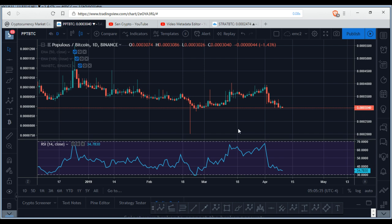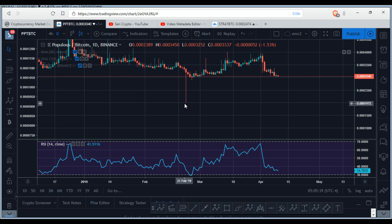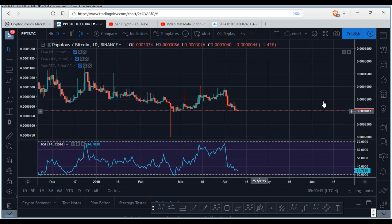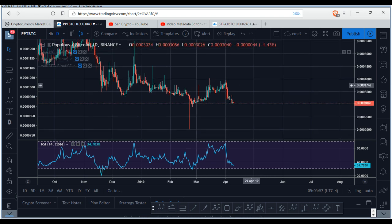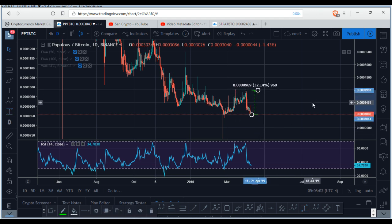So it is pretty surprising to see Populous back to like 30,000, but hopefully we're not gonna retest this low, this let's say 2000 level, right? It's not gonna be a good sign. But I'm pretty bullish on Populous because I own some. But let's say if we break to the downside, I'm still gonna be accumulating. But I think Populous will at least retest this area, which is another 30% move to the upside.